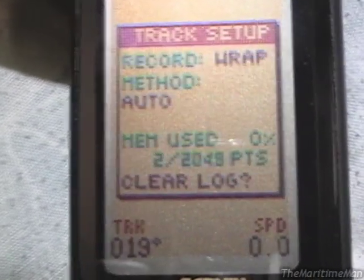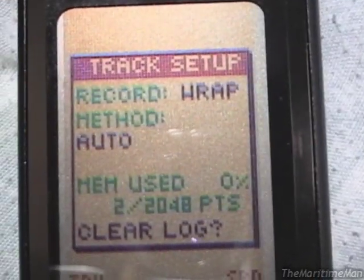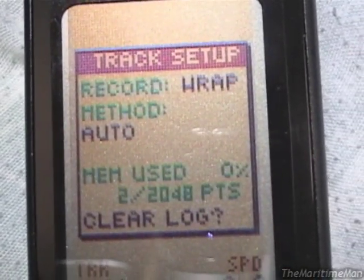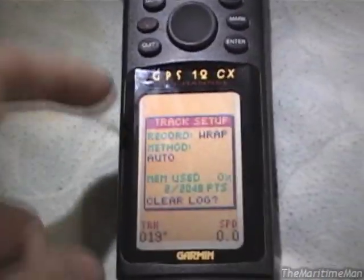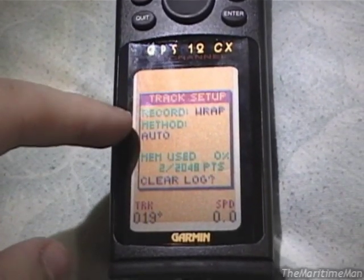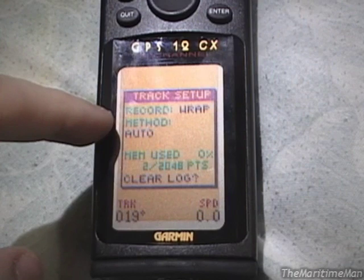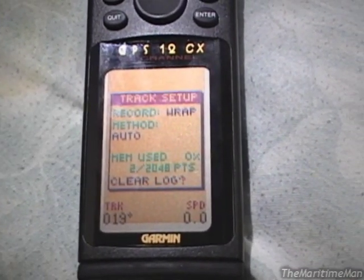We have our track setup where you can clear the track log if you want. You can set whether the track log wraps after it is full or if it just stops working. And actually, an interesting thing is when I read old reviews of this GPS, it turns out that most of the people who bought this did not buy it for the color screen, but they actually bought it because it had more memory than the GPS 12XL.